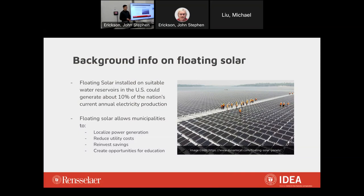This is some data that we have for the website. Floating solar installed on suitable water reservoirs in the US could generate about 10% of the nation's current annual electricity production. What this means is that if local governments utilize floating solar appropriately, they can save a lot, not only on electricity bills, but they can also gain other benefits. Here I listed a few of them. The first is the localization of power generation, followed by the reduction in utility costs. And because of that reduction, municipalities that implement floating solar can reinvest the money they saved on electricity in other areas that could provide greater benefits to the communities.